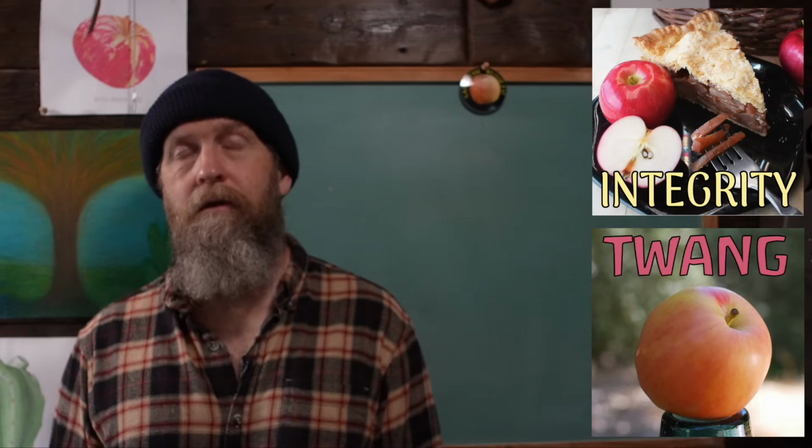So what's unique about these apples? Okay, I wouldn't say that either one of them is a lot of fun to eat. I've waffled back and forth on that with Twang. Integrity can be okay, especially for an early apple. And in both cases, you could say that for an early apple, they can compete with most of what's out there, but they can't compete with Chestnut Crab and Williams Pride as dessert apples. But what they do right is they hold their shape in cooking, and they're dense, solid apples, unlike any other early apple that I know of.